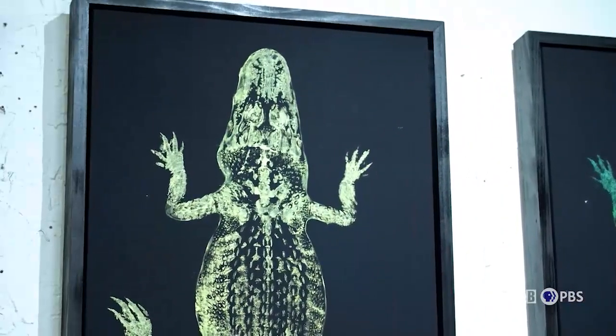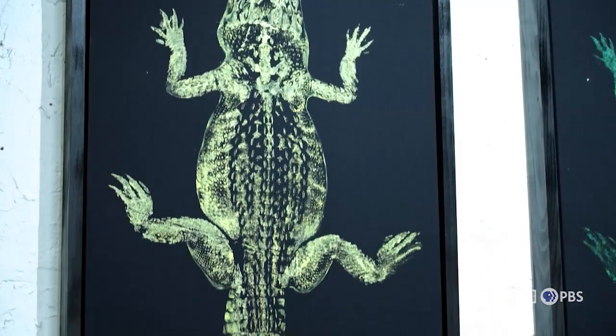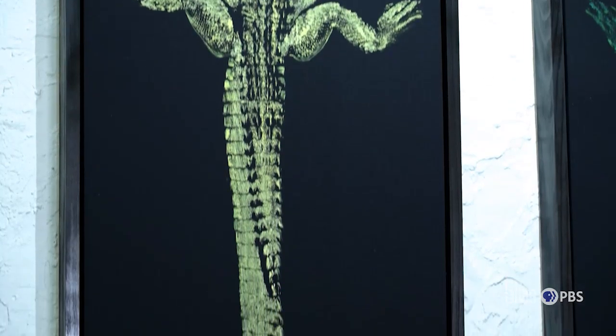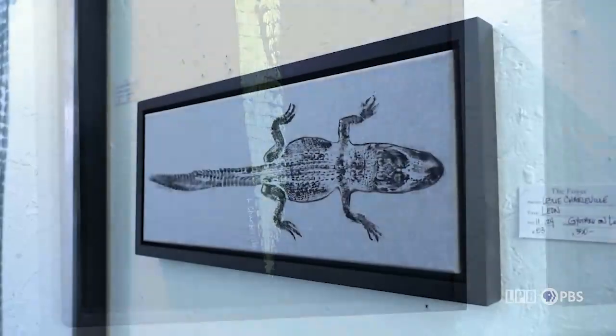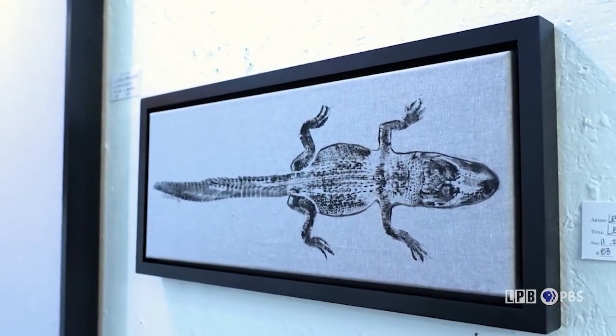Here in the last probably 5 or 6 years, alligators have become the most popular thing. It's something that most people here in Louisiana can relate to. It gives a sense of time and place about where we're at in the culture. And in some ways, I like to think that it's preserving the culture of who we are.